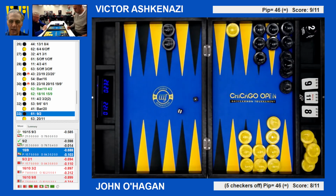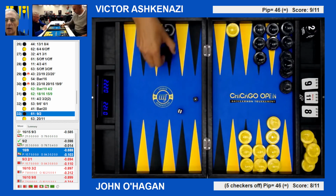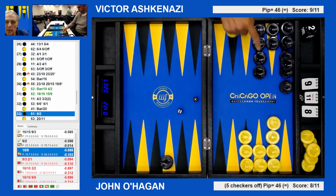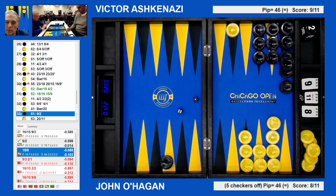He's looking at 16-9, making that blocking point, but he needs the outfield coverage because if John escapes, John already has 5 checkers off. 9 to 3, so he can be 11 away or 10 away. So that's 11 away. So you want to see what's going to bring John closer.